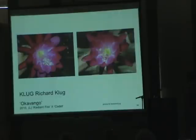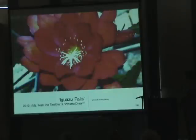From Richard Klug. Okavango, Radiant Fire by Cadet. Iguazu Falls. Interesting back petals back here. Ivan the Terrible by What a Dream, medium.